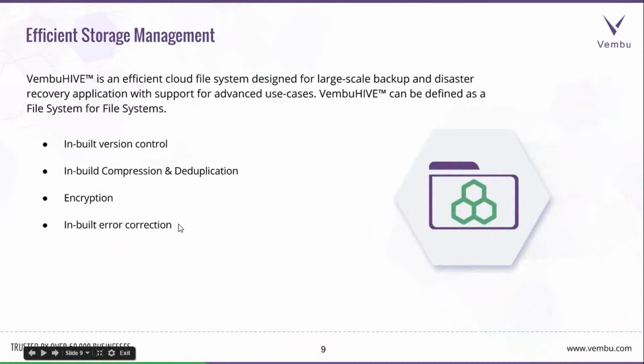And how we achieve all this is we have our own efficient storage management file system called Vembu Hive. It's actually a file system of file systems which has an inbuilt version control, inbuilt compression, deduplication, encryption, and error correction mechanism in it.